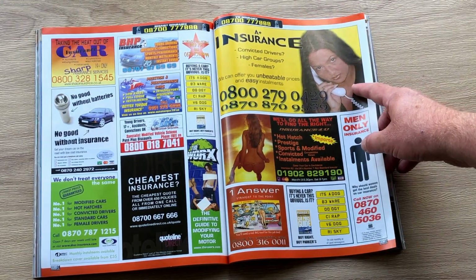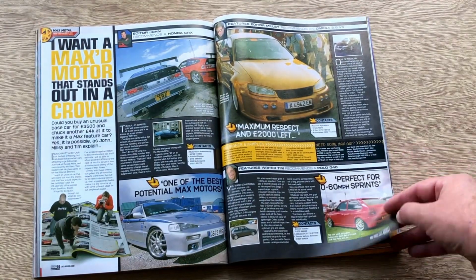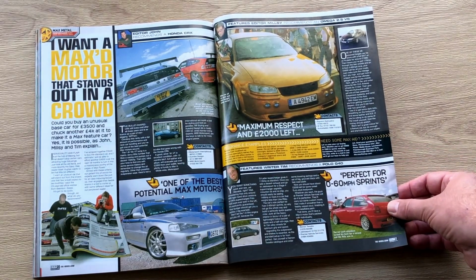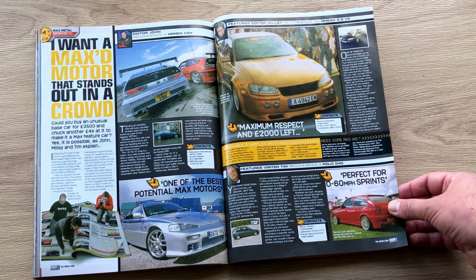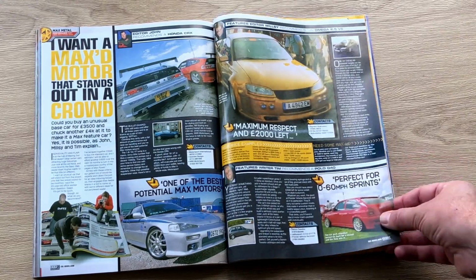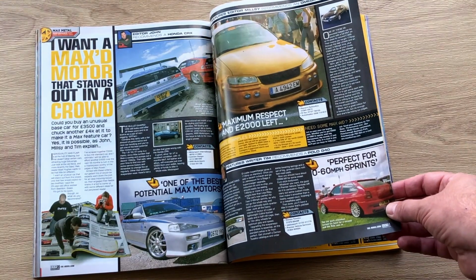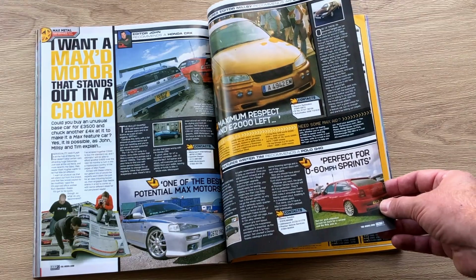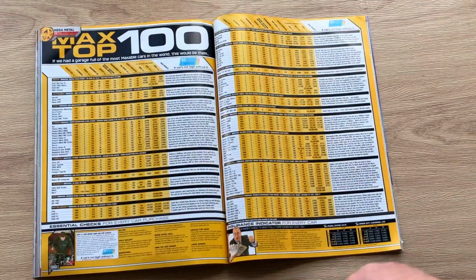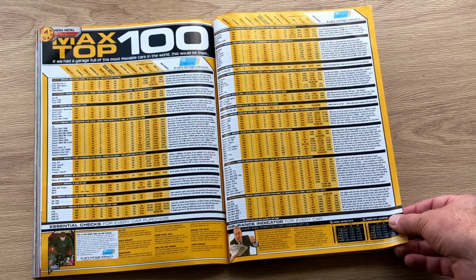I swear that looks like Princess from our office. I might be wrong. I want a Max Power motor that stands out in the crowd. John, editor, John Souther recommends a Honda CRX. Tim recommends a Polo, and apologies to everyone. I recommended an Omega 2.5 V6 because on paper they kind of look cool, and there was Daz who had a gold Carlton at the time, and I was just kind of thinking, yeah, it makes sense. Carlton Omega, the shape of them was quite nice. I went and bought an Omega after I left Max Power to run around in, and it was shite. So apologies to anyone that took my advice on that.